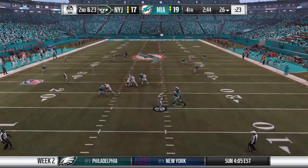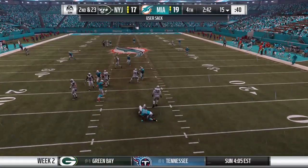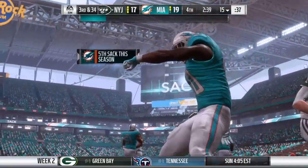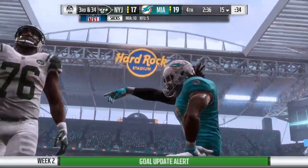Out of the shotgun, here's Darnold. And the pressure gets to him again. Zadarius Smith in there to drop him for his 5th sack of the year.